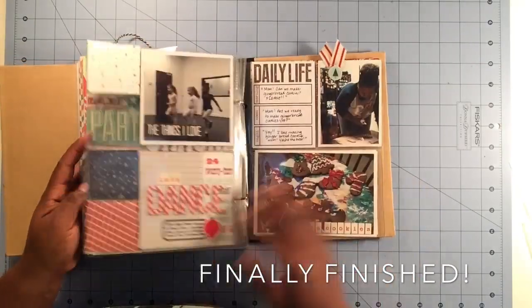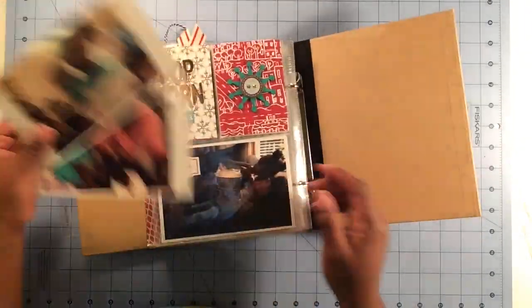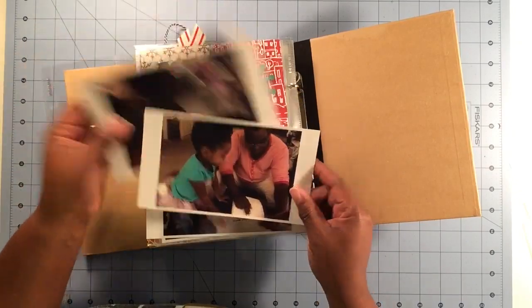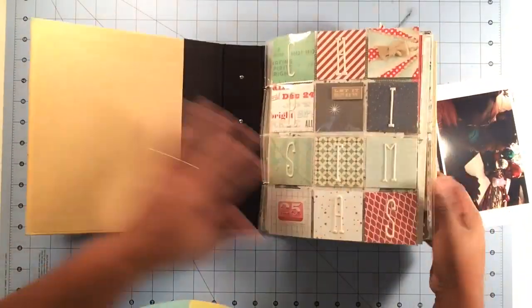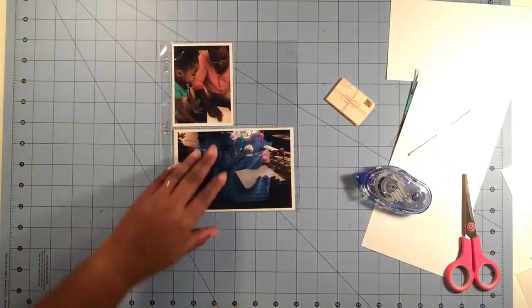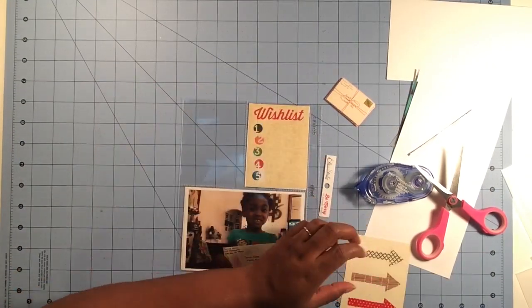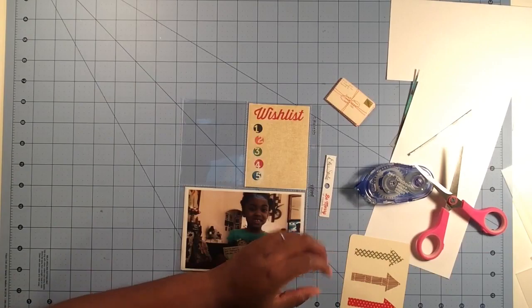I'm done. I'm so done with my 2014 December Daily album. And these are the last few pages I'm going to finish up, so I'm going to walk you through those. And then I will also film my December Daily 2015 prep, and that should come out this week along with my philosophy about December Daily and some things that I've learned during this process. Okay, so let's get started.